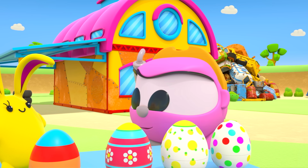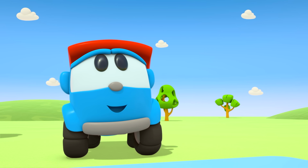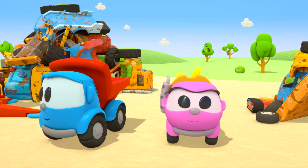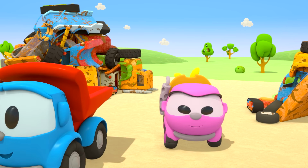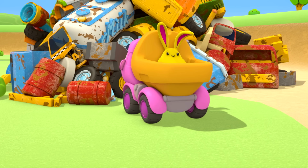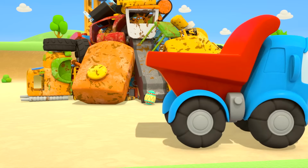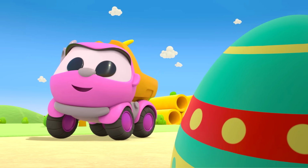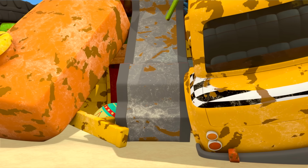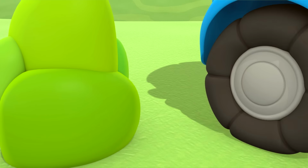Leo and Leia are going to hide the eggs with surprises. And their friends, Scoop, Lifty, and the robots are going to go on an egg hunt. Think where you're going to put the eggs. Right. One egg here. One egg goes here. Leia didn't like where Leo hid the egg. Too easy. That's better. They're all hidden.